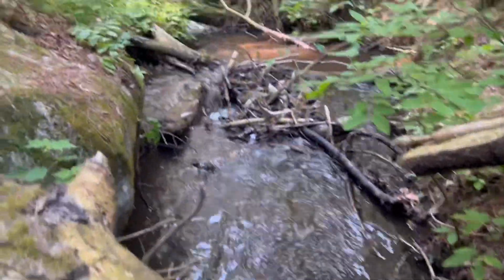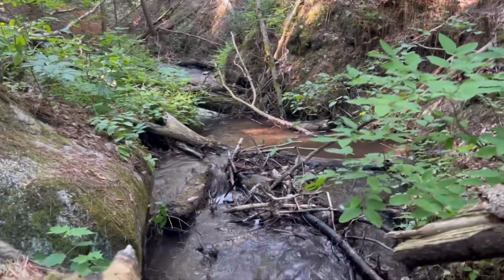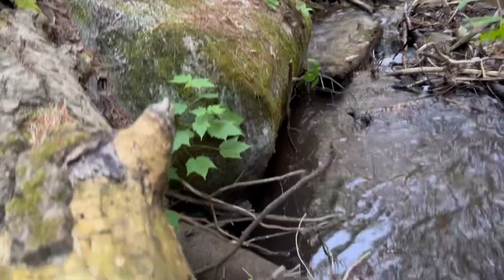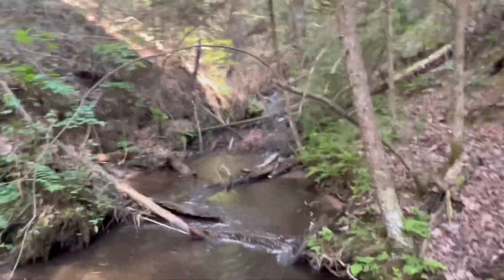It's all spring fed. So, we've got our work cut out for us, man. Give me a minute. Look at the size of this boulder. Ginormous. What a tangle, with a sluice sticking 5 feet over my head.